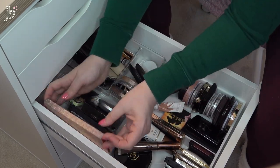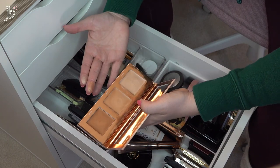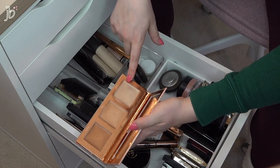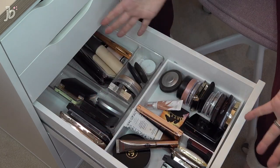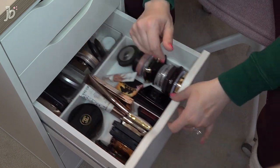This is a newer product to me, the Buxom Divine Goddess. It's a cream highlight kit, and it's actually really pretty. I like to apply it with a damp beauty blender, just dip it in. I like this shade Venus. It's really pretty. So I've been playing with that and enjoying that lately. So I think that looks good. Again, nothing I'm ready to get rid of, but at least it looks cleaner than it was.